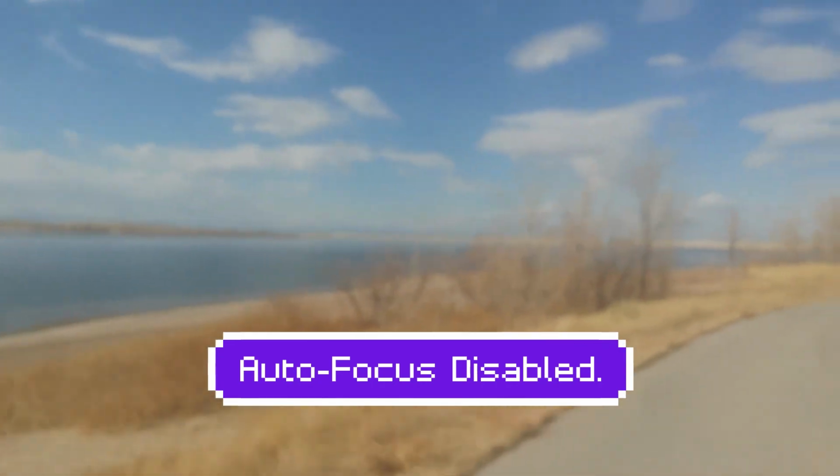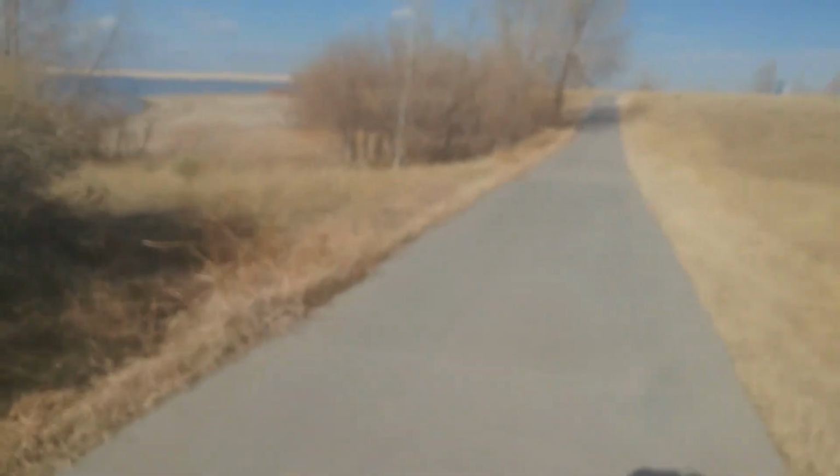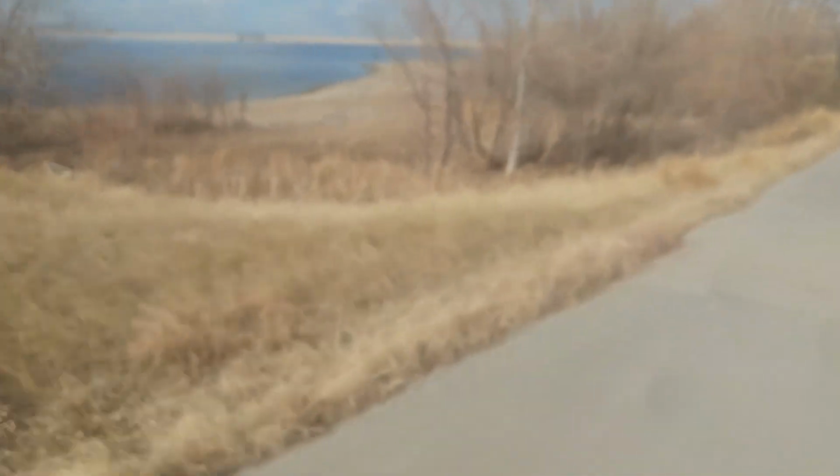Aurora Reservoir, and you have the mountains in the background, snow on top of the highest peaks. Oh man, I freaking love it out here. This is awesome. I had to plug my phone in, it was dying. That's good. At least we can film now.